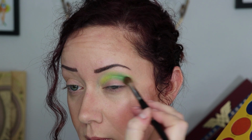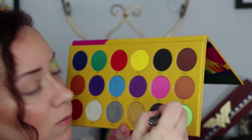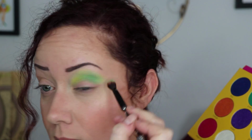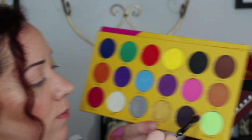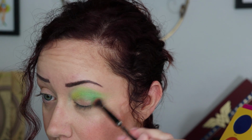I also decided to take that tapered brush into the green shade to really start deepening up the outer portion of the crease. Then back into the lime green with kind of a fluffier brush, just to blend those 2 colors together. And then I decided to mix the lime green and the regular green and start kind of flaring the color out on the outer portion of my eye.